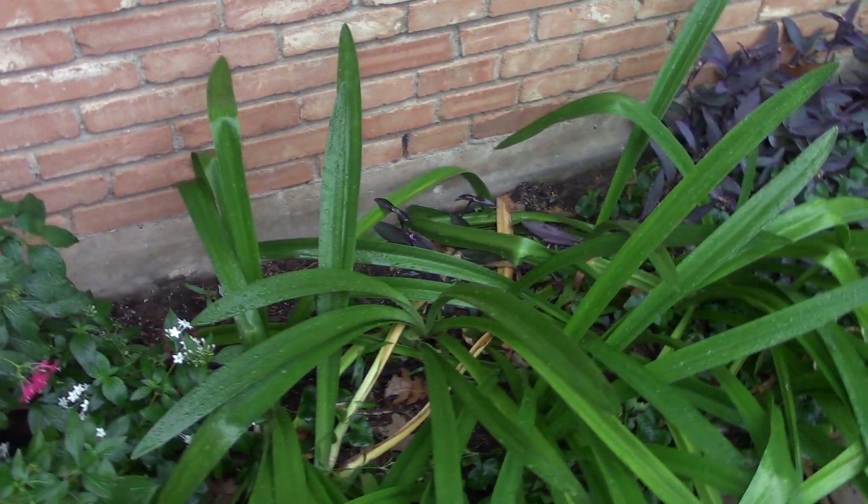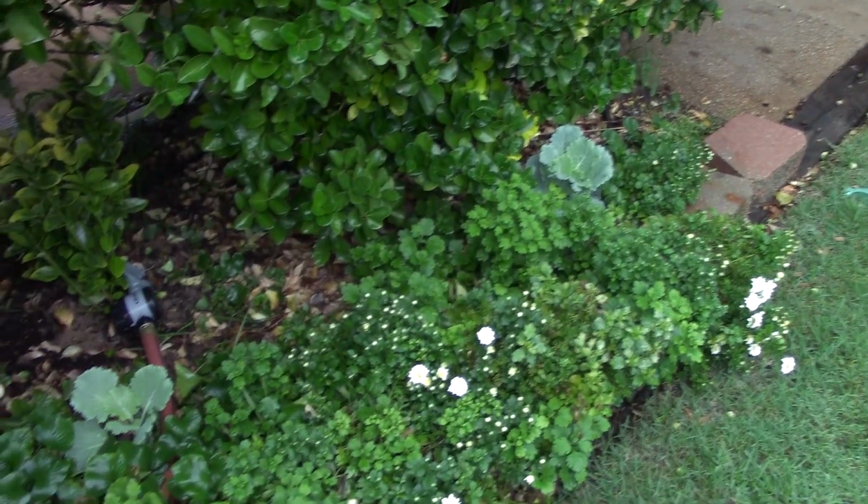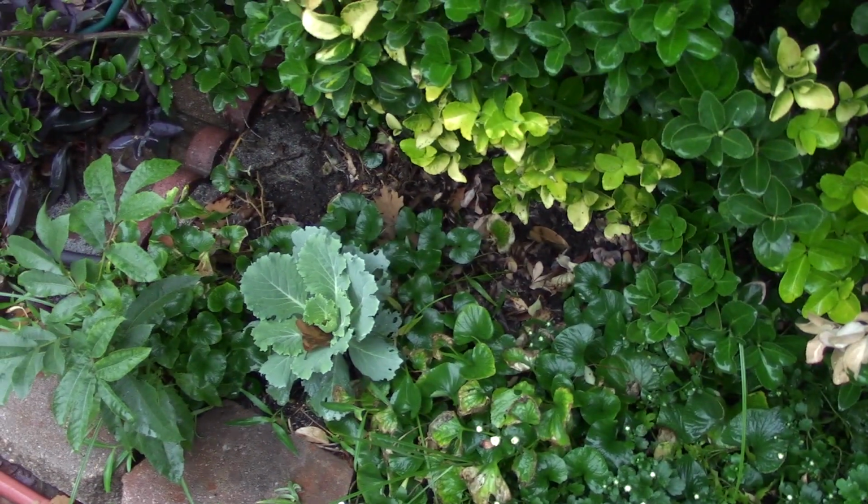More over here. Definitely going to get, my plan next year is again plant them up against the foundation where they will kind of float out like this one did here. That's about how I want it to look. I have some chrysanthemums blooming now, these white ones. And my ornamental cabbage is starting to make some nice heads.